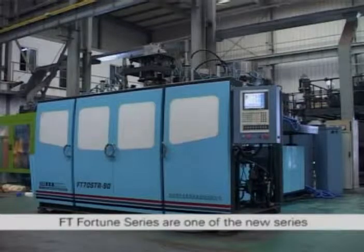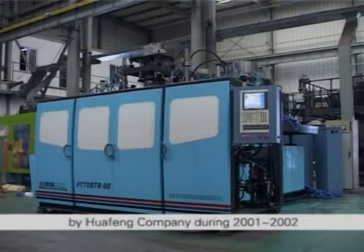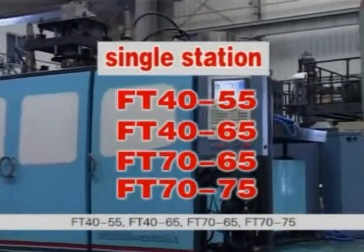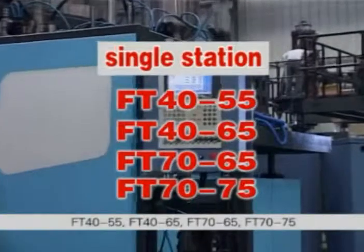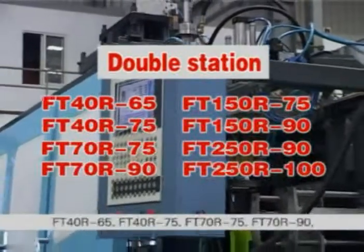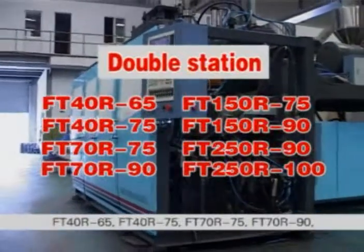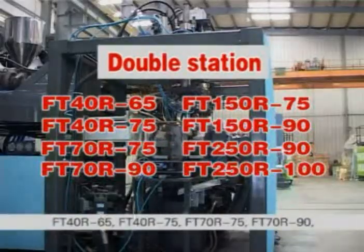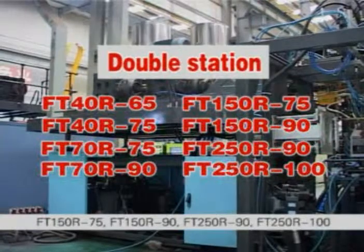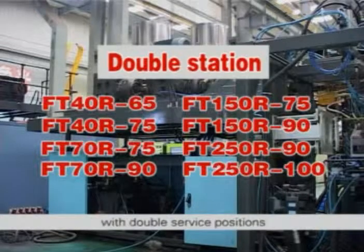FT Fortune Series is one of the new series of high-grade blow molding machines developed by Huafeng Company during 2001 and 2002. It includes six basic models, such as the FT40-55, FT40-65, FT70-65, FT70-75, with single service position, and FT40R-65, FT40R-75, FT70R-75, FT70R-90, FT150R-75, FT150R-90, FT250R-90, FT250R-100, with double service positions.